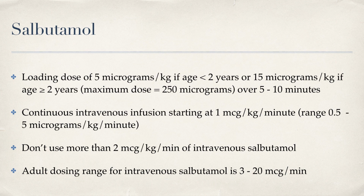And just to cover the normal dosing, so it's often given as a loading dose, 5 mics per kilo if you're less than 2 years, or for somebody 2 years and older, it's 15 mics per kilo, up to the maximum dose of 250 micrograms. This is given by slow intravenous injection over 5 to 10 minutes with ECG monitoring. So this should be followed up by an intravenous infusion, starting at 1 microgram per kilogram per minute.